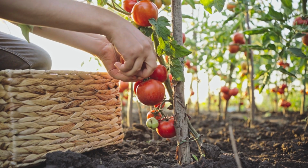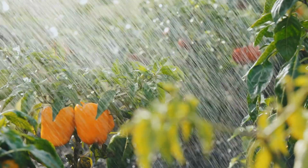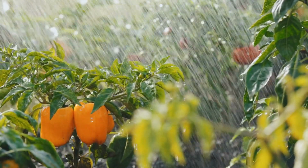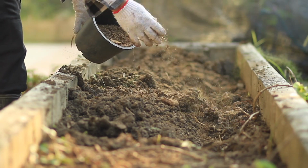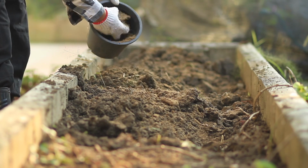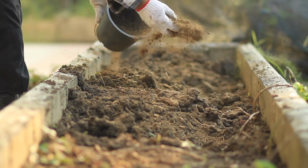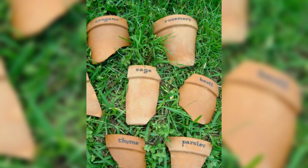restore soil health naturally. This practice also reduces the buildup of pests and diseases specific to one crop family. Aim for at least a 3-year rotation cycle to allow soil recovery, improving plant yields, and creating a sustainable garden ecosystem. Number 8, terracotta pot markers.